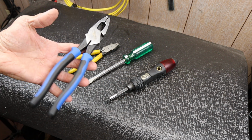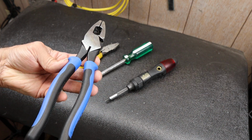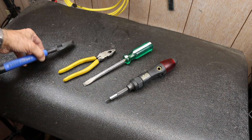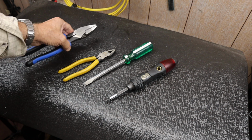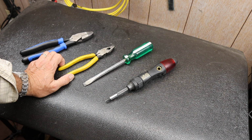Then it got me thinking, what if I had really nice tools from the start? What if instead of this $1.99 pair of linemen's, I began my tooling around with high-end tools, really good tools? Would I be somewhere else in life? Would I be doing something different?